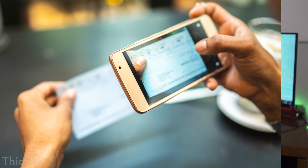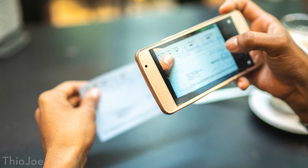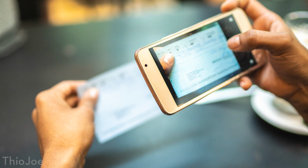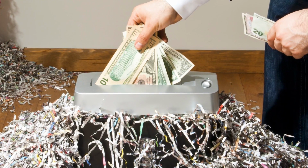If you have cash that you want to deposit in your bank account, but you don't want to drive all the way to the bank or the ATM, what you can do instead is use your bank's mobile deposit app to take a picture of the cash dollar bills, and it will be deposited into your account. After you confirm the cash has been successfully deposited, the bill is now worthless, so you can safely shred it so no one else can get it.